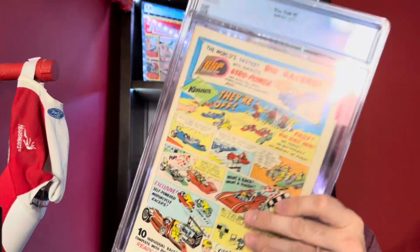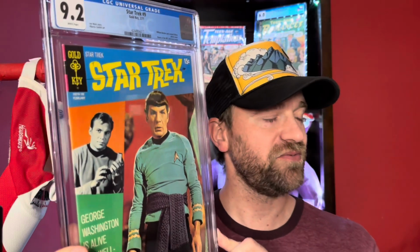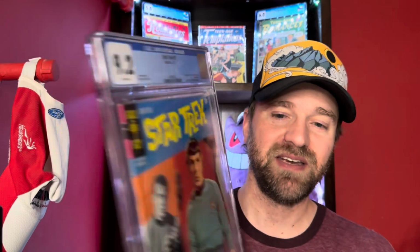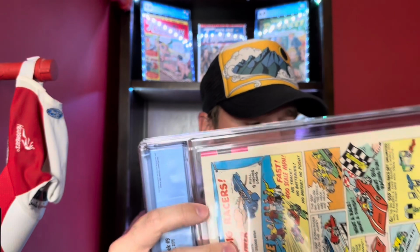Some of them it was a disappointment because the front would be really nice, and you'd flip it over and there'd be some dog ear on the back or something, but yeah, this one, extremely nice. 9.2 white pages, 1971, and this sold for $240 plus shipping, which is like 14 bucks, so $254 for Star Trek number 9 in a 9.2. I like that cover too. The colors are just incredible on that book.